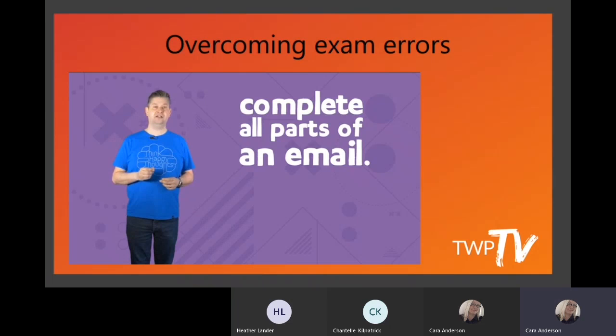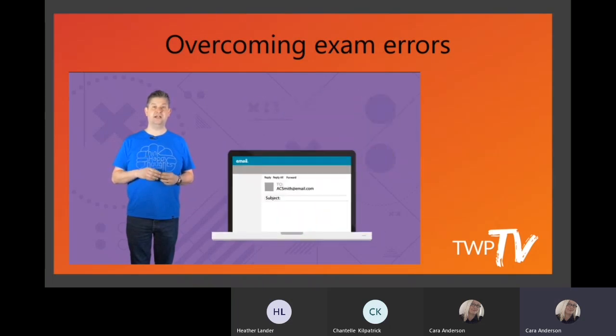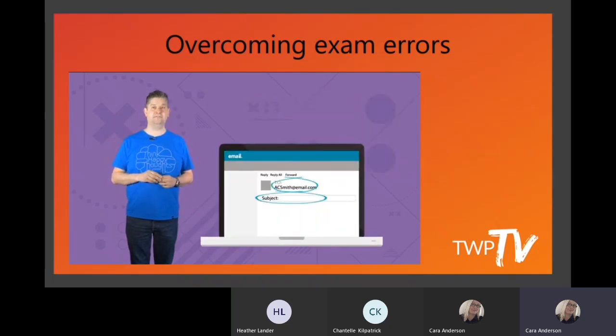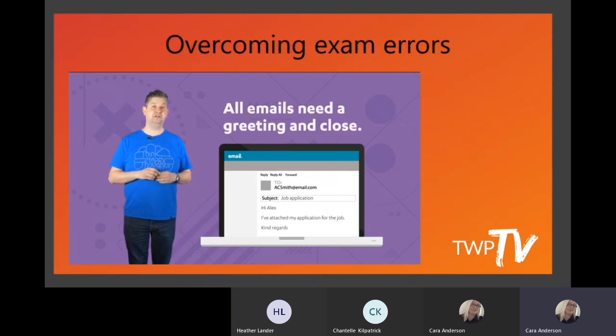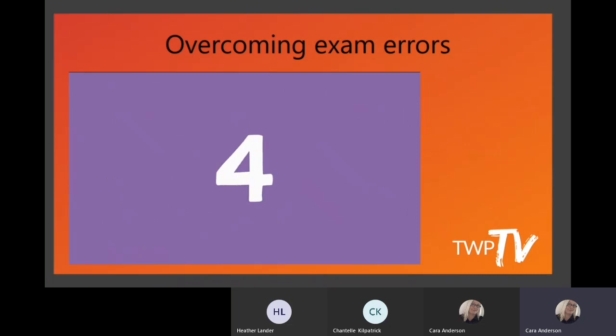For emails, a lot of learners don't complete the addressee or subject header and lose easy marks. For informal emails, the tone of the email should be more relaxed. For example, we would not expect them to open with Dear Mrs. Smith. However, for a more formal email, it is important to be appropriate. We would not expect them to open with Hi Mate, for example. For both types of emails, there should be a greeting and a close.